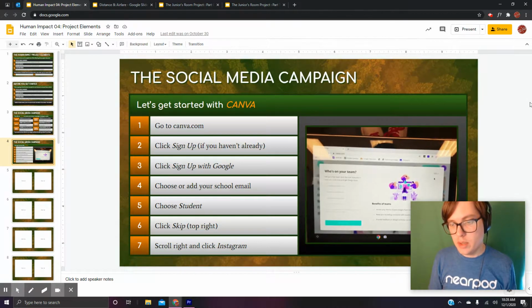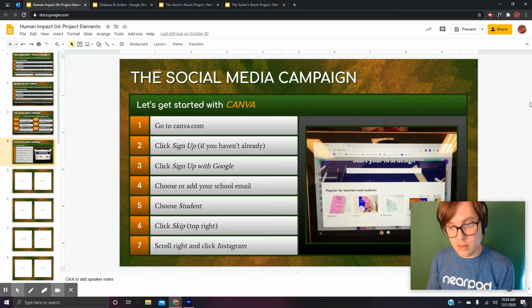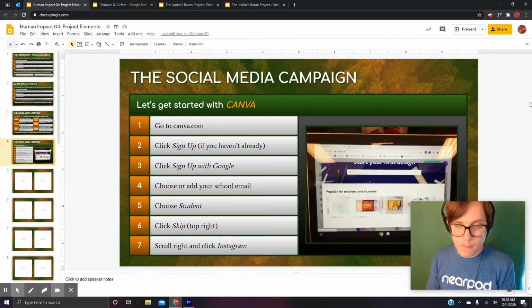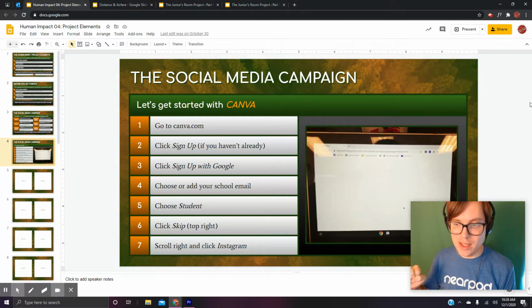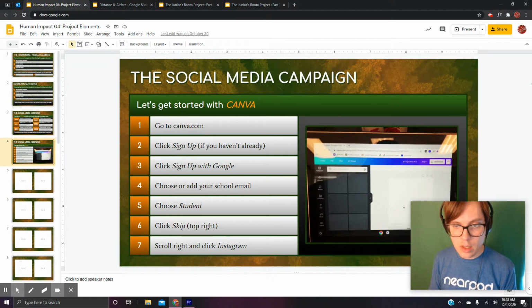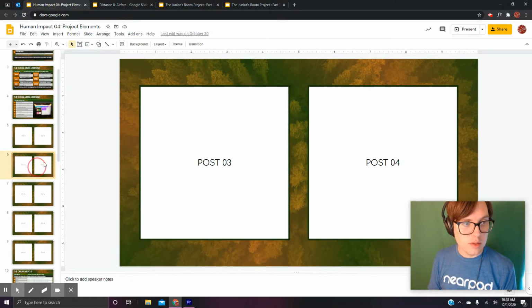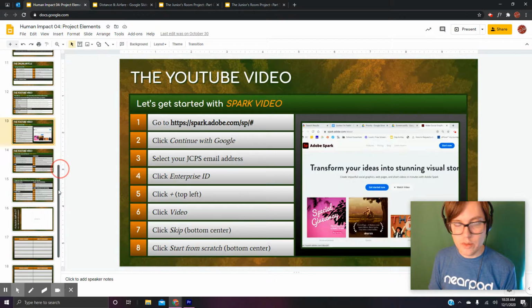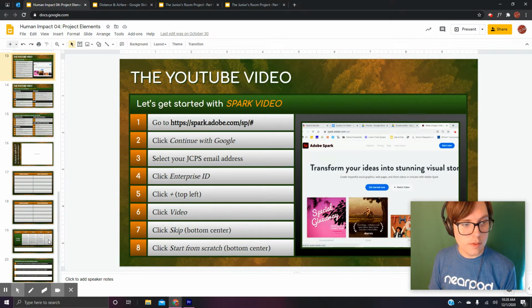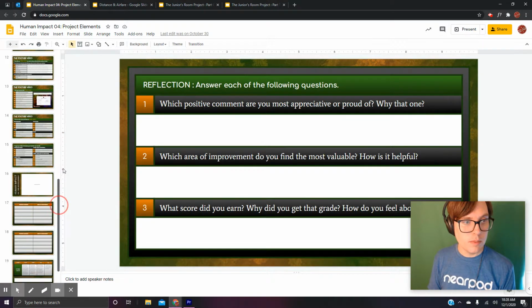I do try to build in as many supports as I can and have time to do, depending on the schedule, to help give students everything they need to do the assignments on their own. Sometimes that's videos. Lately, I've been using a lot of GIFs to sort of show people how to get started and stuff. Rubric, some reflection.